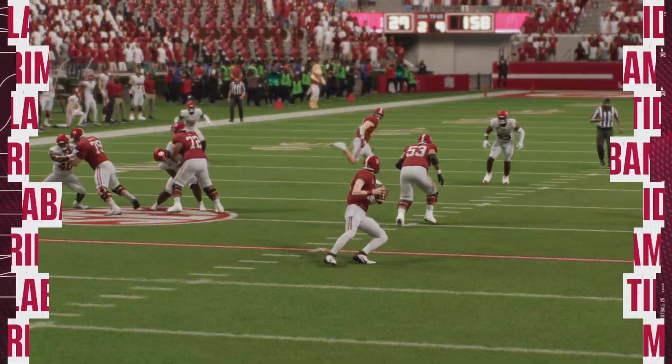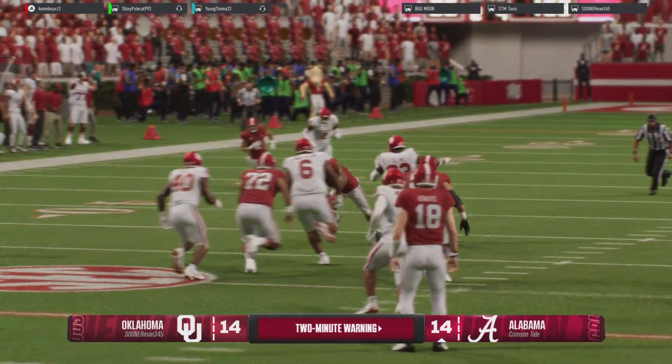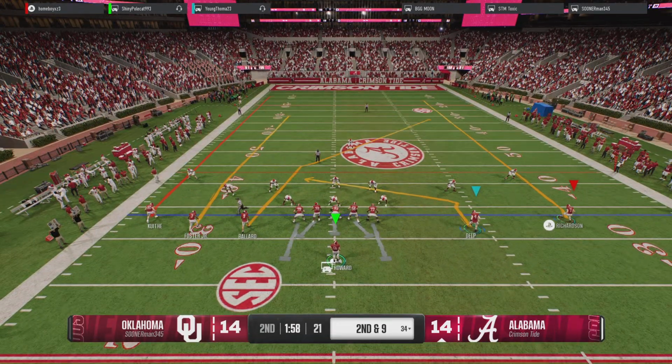We'll take a quick break as we have reached the final 2 minutes of the first half. This offense has a second down play.